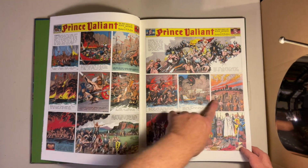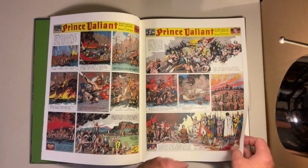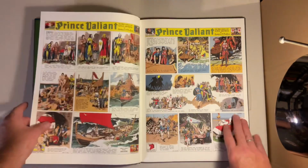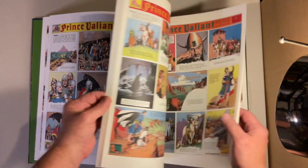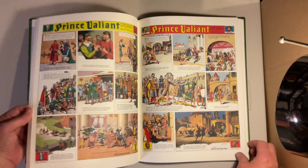So you can see the battle scenes, again, are very detailed. Here's where he becomes a knight. But it's just a great read. If you haven't read it, I really recommend you read it. It is a page turner.